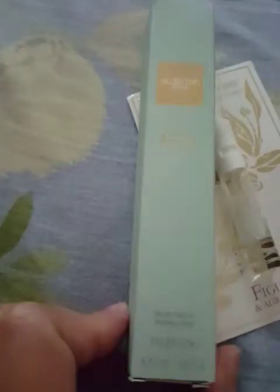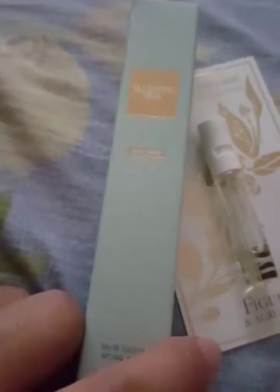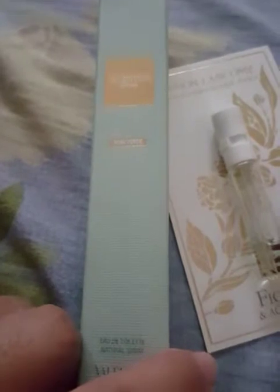So the next one is Valentino Donna Rosa Verde, I think. I have just reviewed this one in another video. Sorry, I just can't focus. This fragrance is a green rose. It's literally a green rose, and the rose is not really pronounced here. It's more like a green tea-ish kind of note, sweetened up by magnolia and a ginger note.